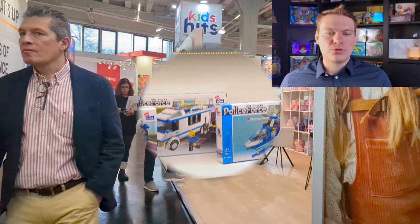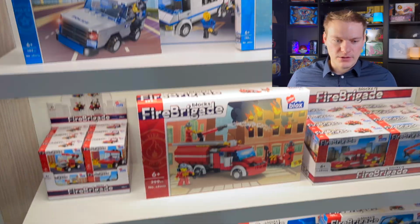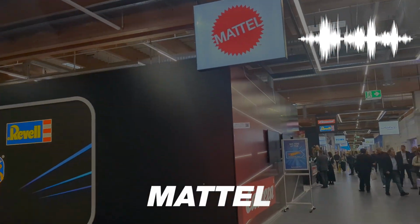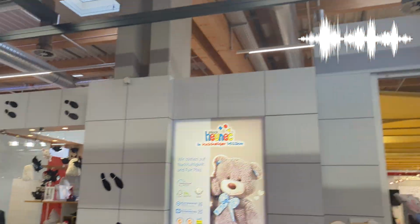More and more walking, of course. The second to last hall. As a firefighter, again, I need to point this out, by the way. In the last hall, 12.2. And just here, we came by Mattel and going on to Carrera, Revell. Still hunting for a few of the really big names.